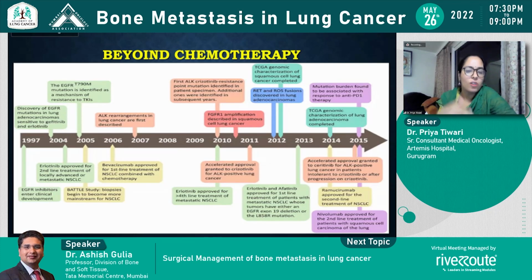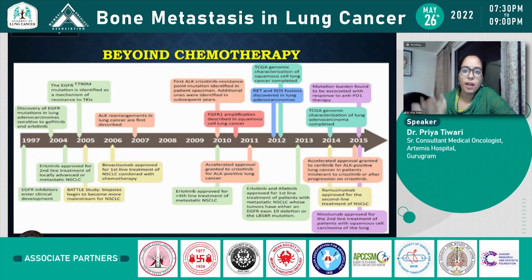So we are getting a lot of EGFR agents now. The journey started from gefitinib, erlotinib, afatinib, dacomitinib, and now osimertinib is the latest in the list. And now we are getting more and more other targets also, such as ALK and then ROS, etc.